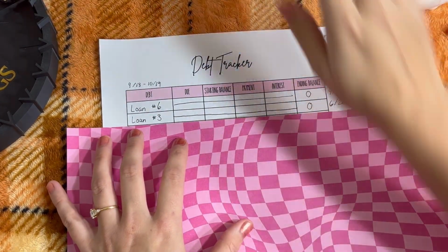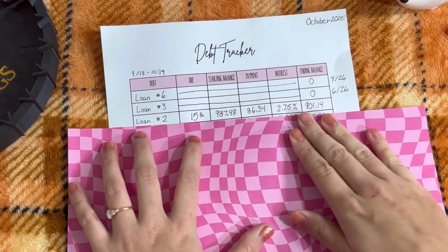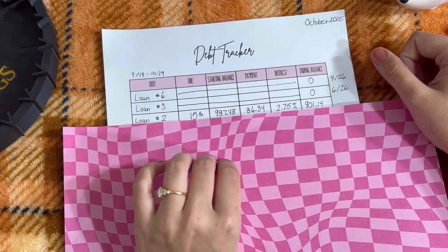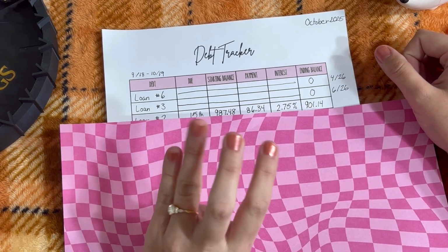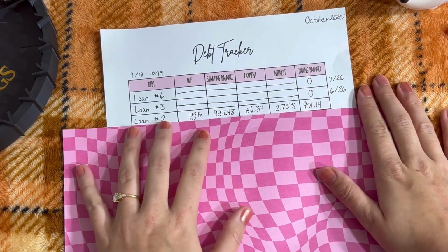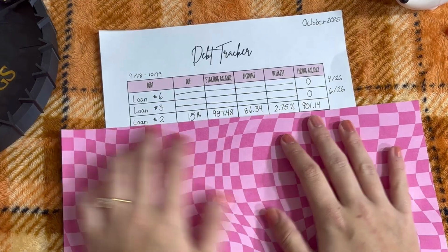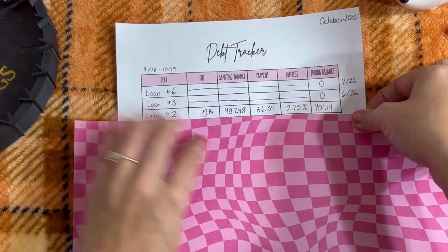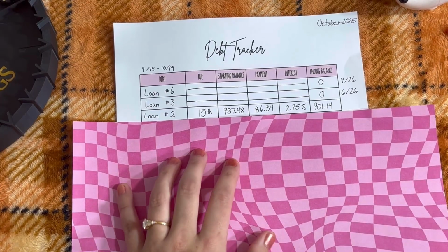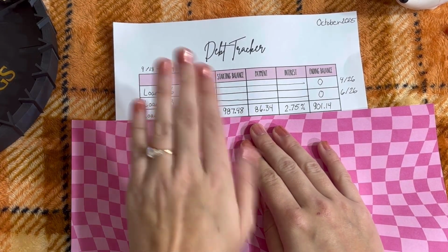Okay, so this is my progress now for October, last month. Loan number 2, and also I would like to mention that October was quite the car maintenance month. Let's say I put over $1,200 into my car, so a lot of that would have gone towards this. So not as much progress for this month as I would have liked, or had planned originally, I should say, but that's life. So loan number 2, again, they're all due on the 15th.